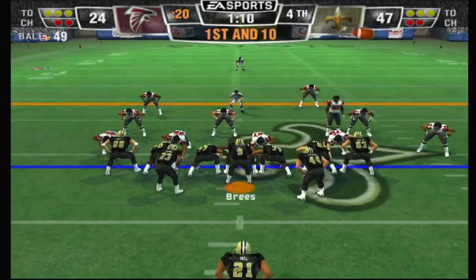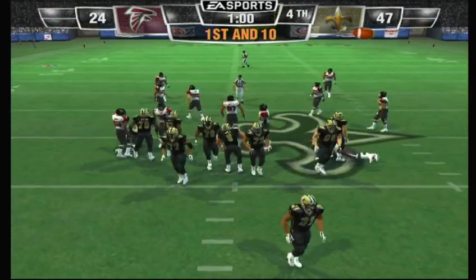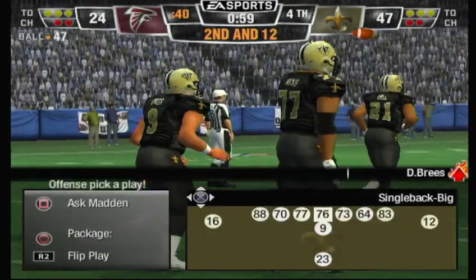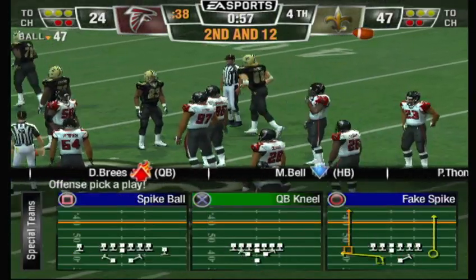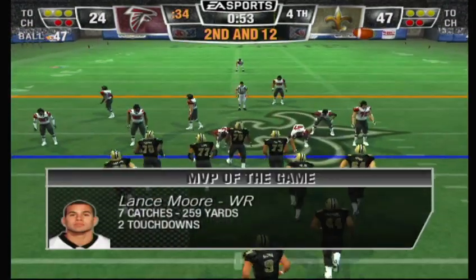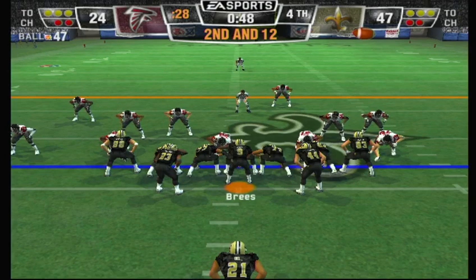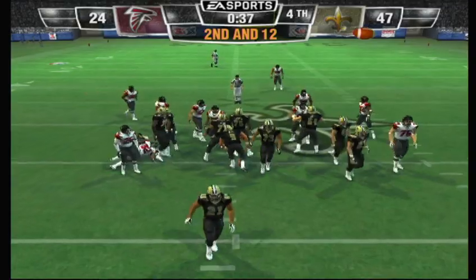The Atlanta Falcons line up in a 4-3. And he'll just kneel it here. They go with the kneel down.